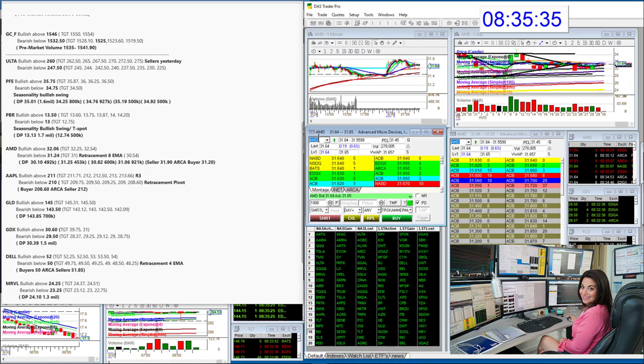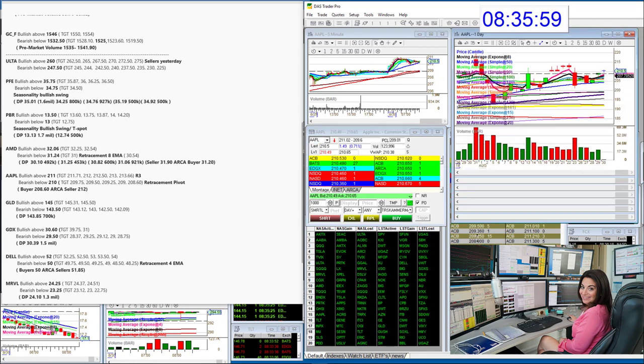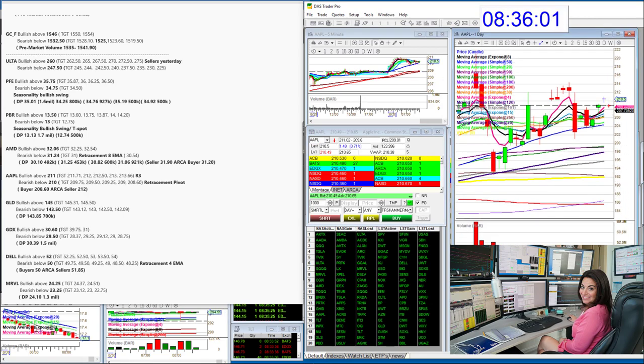Let's go to AMD. A lot of pre-market volume, bullish above 32.06 and bearish below 31.24. Apple heating up this morning as well. We're above that 210 level. This is huge for Apple. There's really nothing in front of us on the daily chart. Bullish above 211. I will only turn bearish below 210 for a retracement trade back down to this 4 EMA area or gap fill. Okay, so we have GLD.